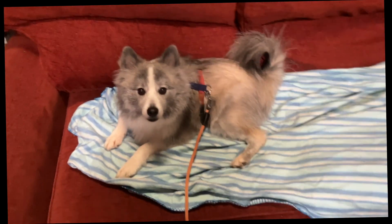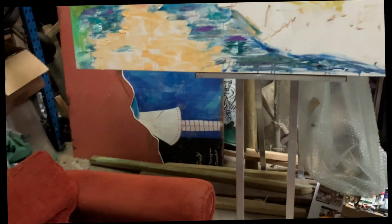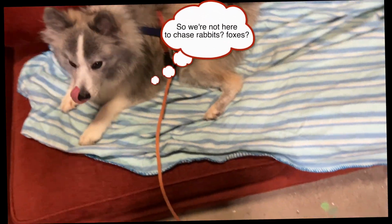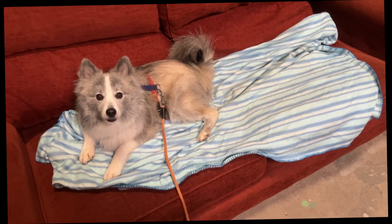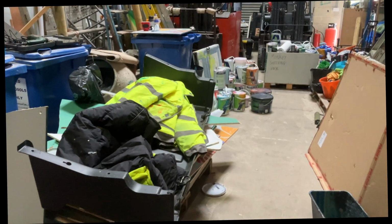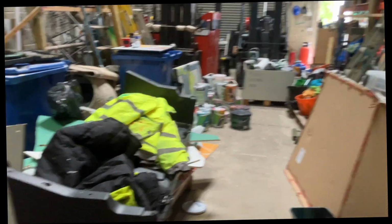Perfect, straight up. So I've got Ralph with me, and need to get this painted table. I won't get any on the sofa, but it's the right way around now, isn't it? Perfect. Just see how I get on with all this. There's a lift move for that, which I wasn't too happy about, but we're in.